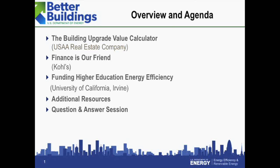So the order of events is that USAA Real Estate Company will start us off with an introduction to a calculator tool that they developed initially for internal use and then enhanced in collaboration with EPA and the Building Owners and Managers Association to calculate energy efficiency project metrics that will be meaningful to financial decision makers.